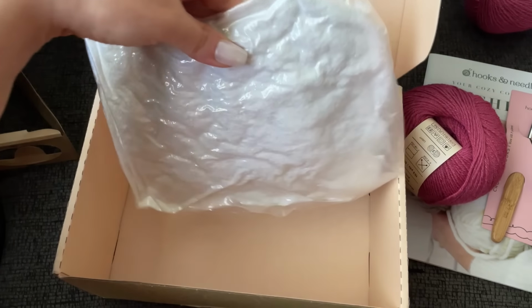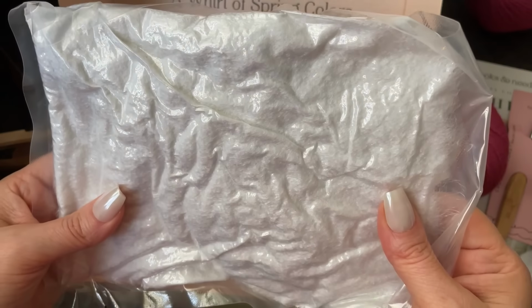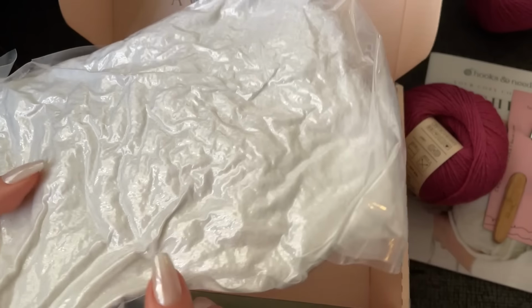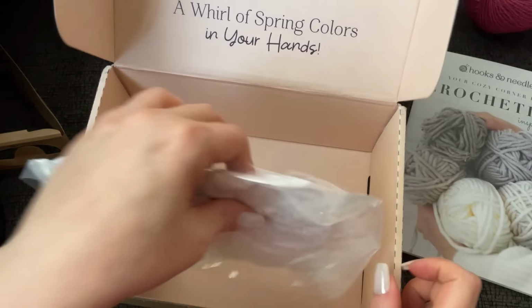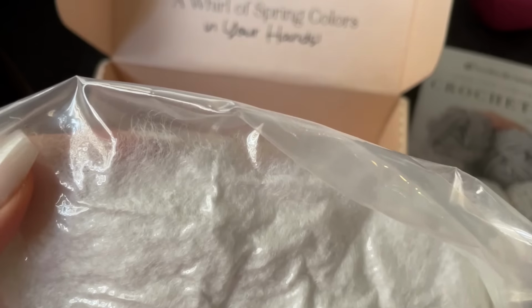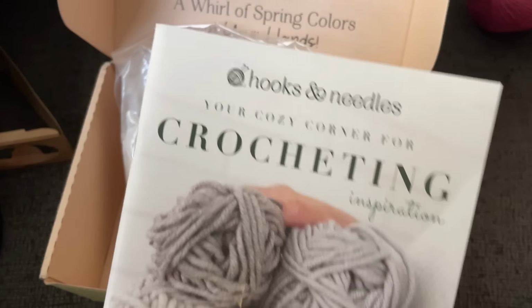And what's this? Well, I'm not sure. Oh, is this what I think it is? Is this polyfill? Just a minute. Let me look and see what the pattern is. This looks like some polyfill, if you look right there. This looks like polyfill vacuum sealed. Okay, just a moment. Let me look at the pattern.